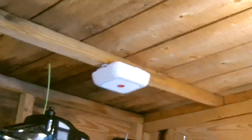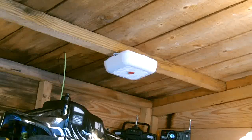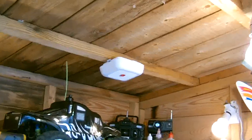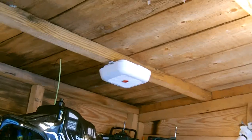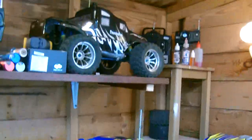Up there we've got a smoke alarm, because the other day one of my NiMH batteries actually caught fire while it was charging. It could have been bad, but after that I went out and got a smoke detector, because I really do not want this area going up in flames.